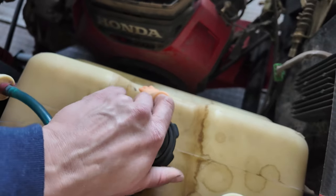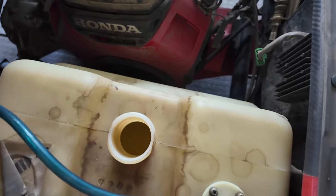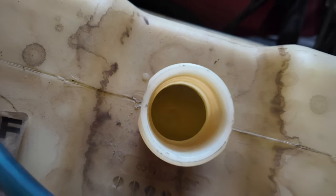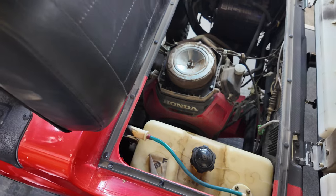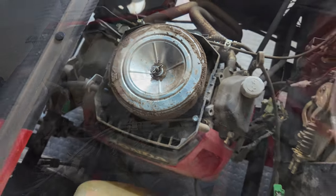And this, who knows if this fuels good. Take a good old gander into there. Oh man, that's not good. That's not good, gotta drain that. Shit. So yeah, this thing needs a little bit of loving. How does the fuel filter look? Not too bad. All right, well, let's get this air filter off and let's give it some loving, you know?